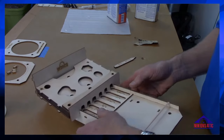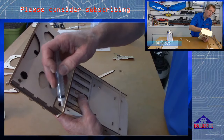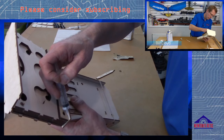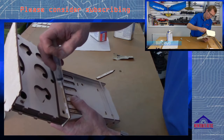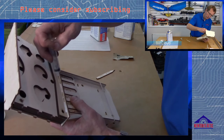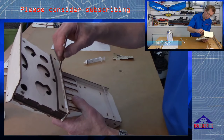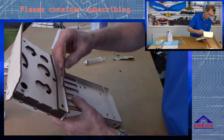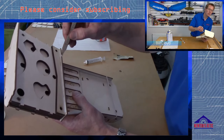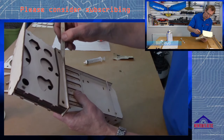Okay, now just to make this thing a little stronger, I'm going to run a little bead of glue right along this edge here. Just a tiny little bit, and you can put just some blobs in there, and then we'll take the glue tool in a minute and kind of spread that out. That's going to make that part a little stiffer, a little stronger. See, I can take my glue tool and kind of rub that glue all along there, so I have a nice uniform little bead. It's called a fillet.